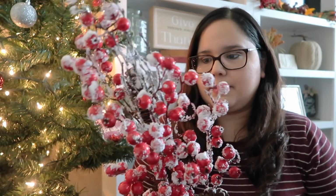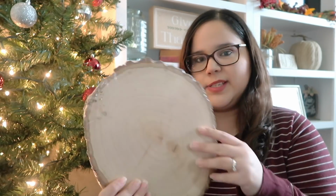So I might buy more of these. I'm not too sure. I only bought 2. But I feel like I might need more. I'm not sure yet. And the next thing I got from Hobby Lobby was this little country round.